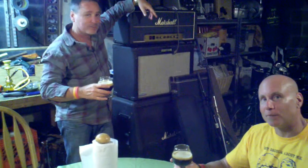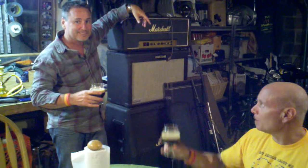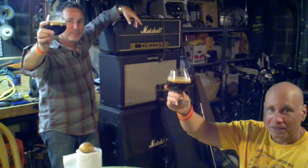And actually, you can see, got the amps. This is what it's about. State of the art, the Marshall. It's all about the music, man. It's all about the music and the beer. Music and the beer. So, salute.